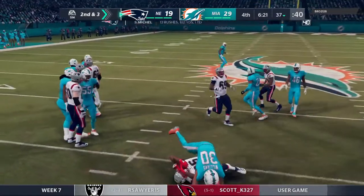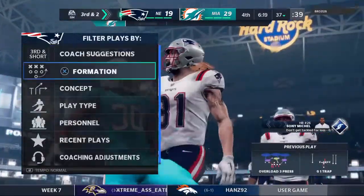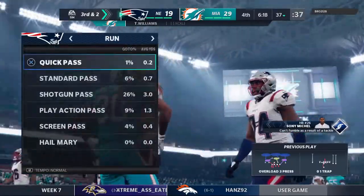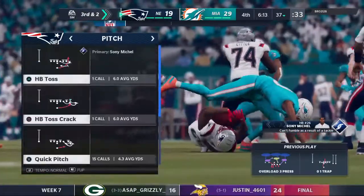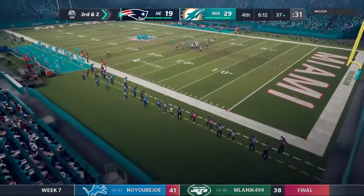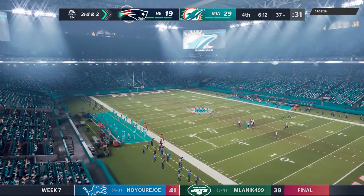2nd and 3. And unable to get downhill there as he'll take this up to about the 37. He was brought down by Trevor Williams. Whenever we talk about the best strong safeties, one word constantly comes up, and that's instinct. Being able to diagnose run or pass and make the appropriate moves. He crashed down hard there. He was ready for that running play.